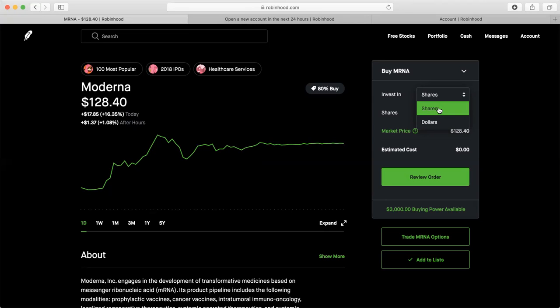If you decide to buy the shares, that means you have a certain amount of money that can cover that specific amount of shares. So right now, if I want to buy one share of Moderna, it's currently worth $128.40. If I have that amount on my Robinhood account as my buying power, then I can go ahead and buy one of Moderna, right? Right now, you see right here, my buying power is $3,000. So that means I can buy a stock worth $3,000, right?